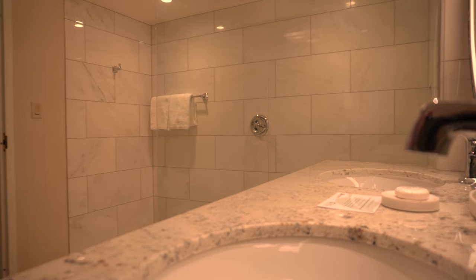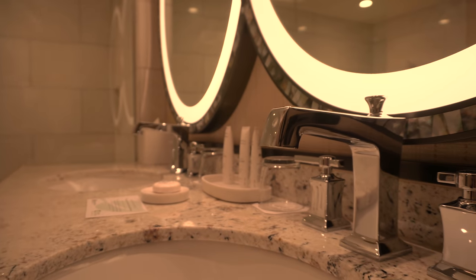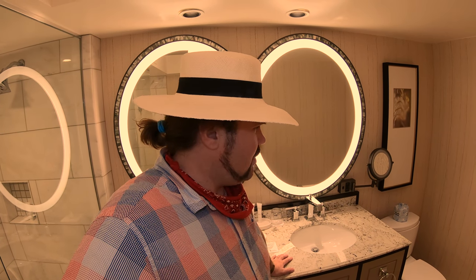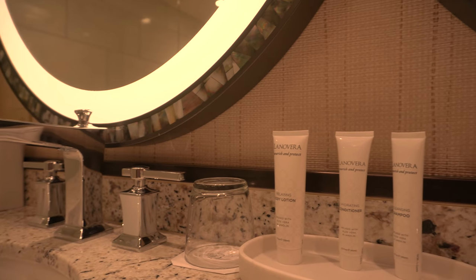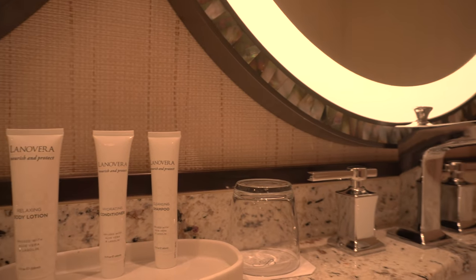All right, so the bathroom, very nice, gotta say. Not huge, though. I think the bathroom at Planet Hollywood was bigger. I think the Caesars one was bigger. I think this one's bigger than the rest of the vids we've done, though. But very nicely appointed, I gotta say. Look at these. Faucet's nice, got your chrome going on there. Got these pretty boss round mirrors there.